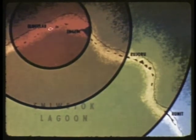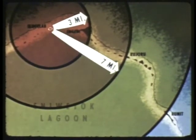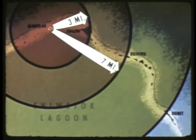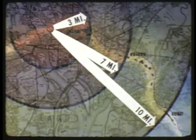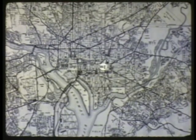Without getting into the areas of target evaluation or secondary effects, it can be safely assumed that there was complete annihilation within a radius of 3 miles, or out to and including all of Enjebi, that there was severe to moderate damage out to 7 miles or down to Ruchi, and that light damage extended as far as 10 miles or down to Runit.